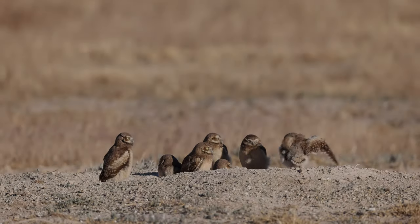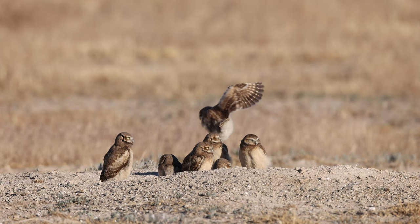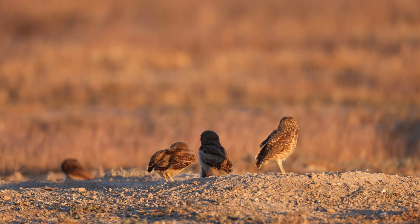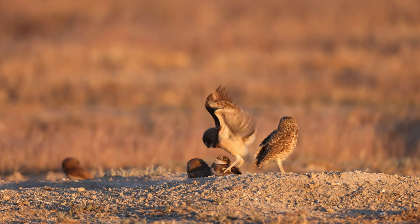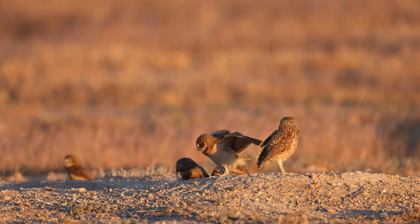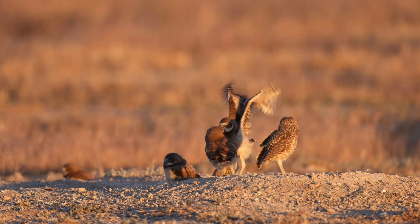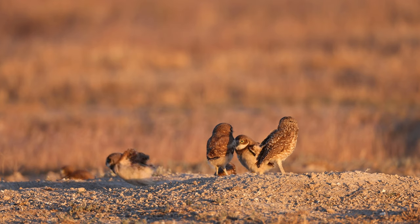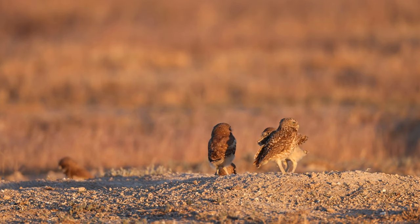Later that evening, I was able to find two more families of burrowing owls. One of those families in particular was extremely comfortable with my presence there as I photographed them. When I first found that burrow, Mom was standing outside looking for any potential danger or threats to her little ones. She didn't show any signs of discomfort whatsoever as I approached that burrow and as I spent time photographing that beautiful little family that evening and again the next morning.